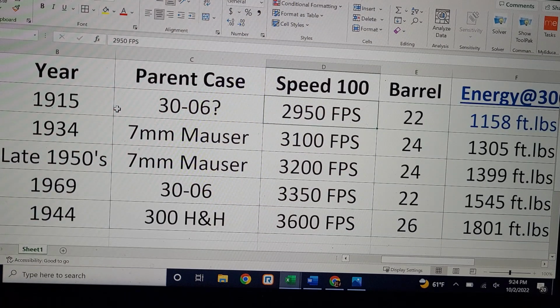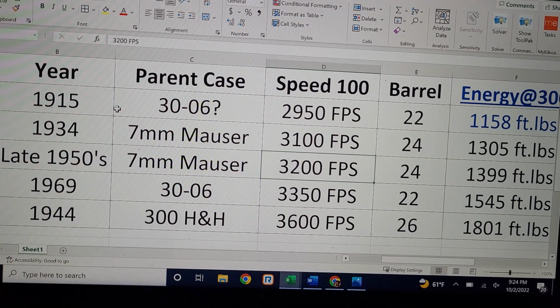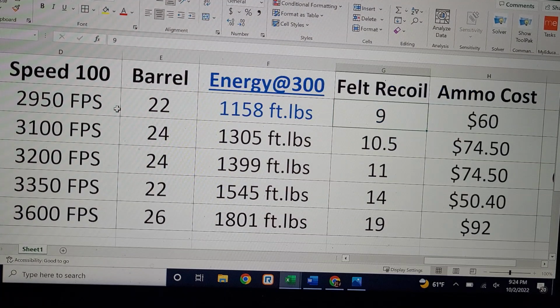Here's the stuff that you might be interested in. Velocities with a 100 grain bullet. It is going 2950 in the 250 Savage, 3,100 feet per second in 257 Roberts, 3,200 in a 257 AI, 3,350 in a 25-06 Remington, and then 3,600 feet per second in the 257 Weatherby. Then here are the barrel lengths with those velocities. Note that the 257 Weatherby mag, to get those kinds of velocities, you do need a longer barrel than the others.